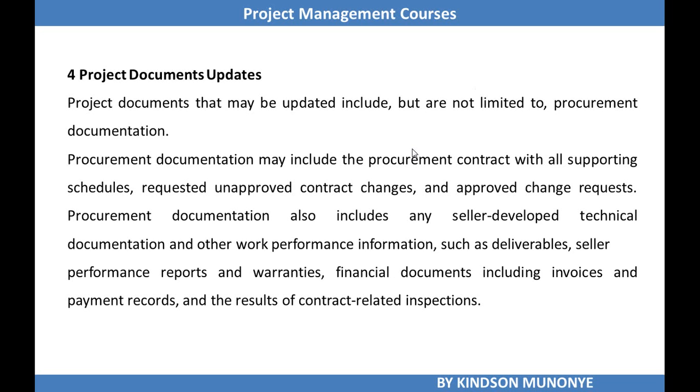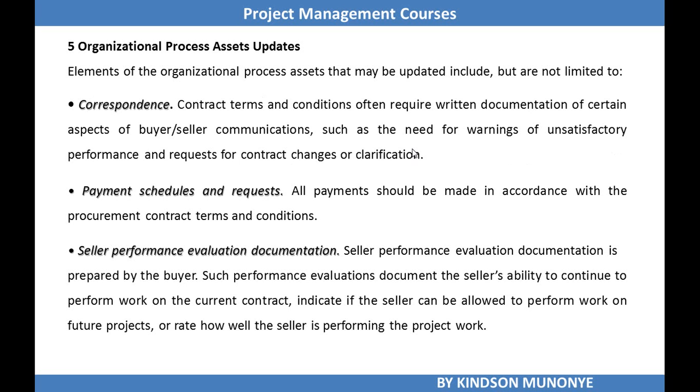We also have updates to project documents. They may include procurement documents, which may be updated as required: the procurement contract with all supporting schedules, requested and unapproved change requests, and approved change requests as well. It may include any seller-developed technical documentation and other work performance information such as deliverables, seller performance reports and warranties. So updates to these documents are outputs of control procurement.